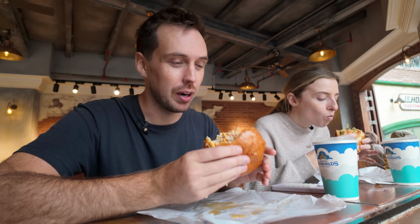The only thing to look out for is make sure you don't say that you're Malaysian, because it is cheaper if you're Malaysian, but they will check you. I saw people checking passports and stuff, so it's important you pay the right price.